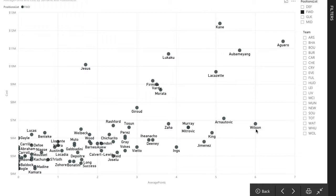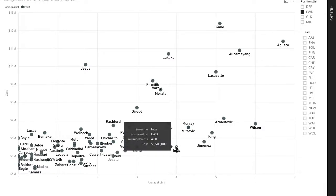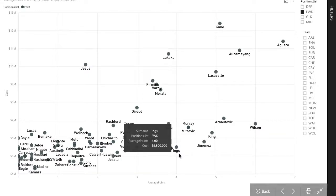So Aguero, Wilson, and somehow if you need to stick someone in there to save you some money so you can spend your money elsewhere, such as midfield and defence, go with someone like Danny Ings, who's only costing you 5.5 million, but giving you a lot more.